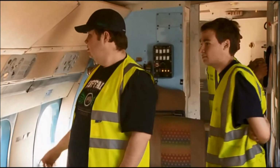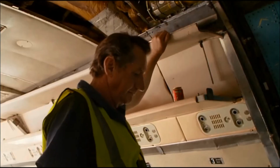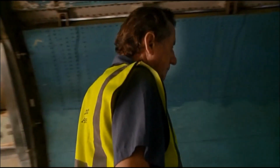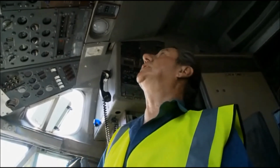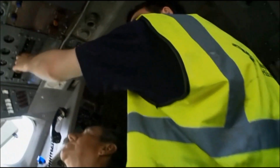Mikey doesn't seem to be taking this trip too seriously, but it's serious business to his dad. I don't anticipate a whole lot of problems. Murphy will be around. How's it doing? Are we getting some power there? Just the acupuncture's flat at the moment.